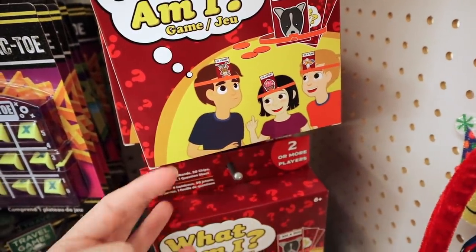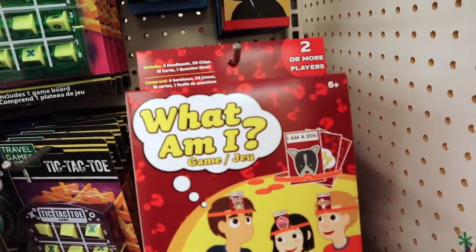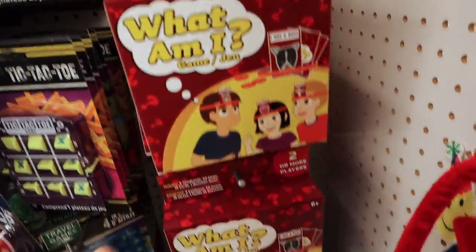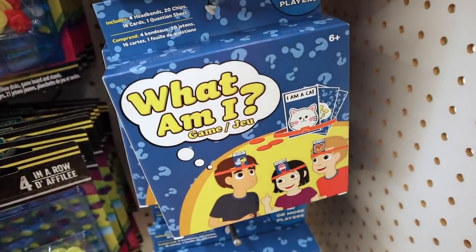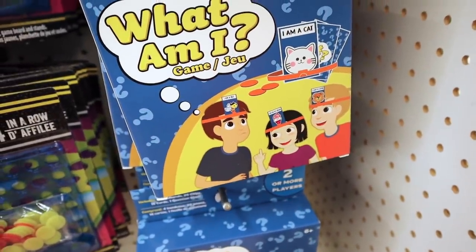Some new games in. They have in What Am I game. It comes with 4 headbands, 20 chips, 16 cards, and 1 question sheet. And then this looks like it's the same thing, just a different color. I don't see any difference in it really.